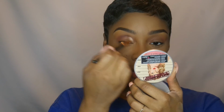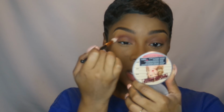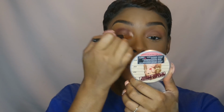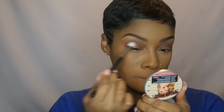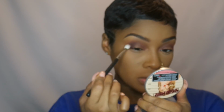When I'm deepening up the crease, instead of me looking down in the mirror, I actually look straight, and I try to just get the crease as defined as possible. Then I tilt my head back and I start to blend. That's how I usually know where my crease is. Trying to get through this eye real quick. So then I'm going to go into the darkest shade, which is Americano in this palette. That's gonna go in the outer V, and I'm gonna blend it a little bit into my crease.